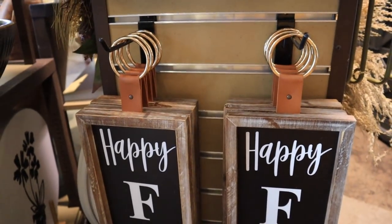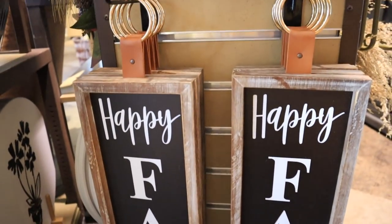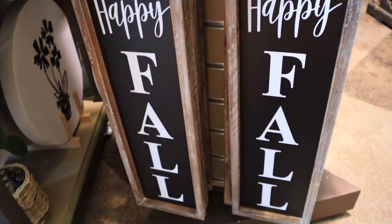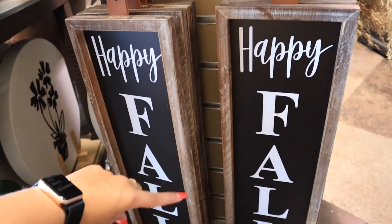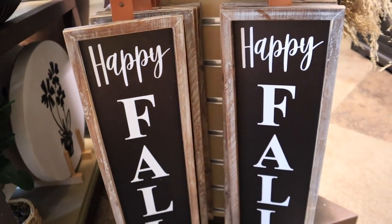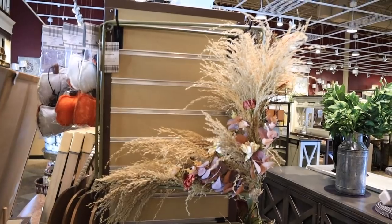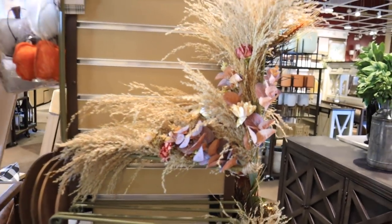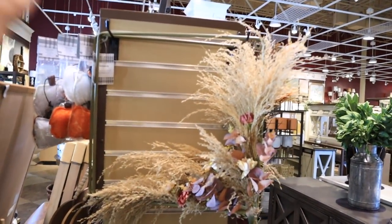Then they have this one that says Hello Fall. I love the gold ring with the leather strap. I really like it. It's pretty minimal. The wood is more of a whitewashed look, so keep that in mind. And this is $20. I'm really surprised by these. These actually are really similar to the colors that I'm doing, so hint hint, wink wink. But I really like this.